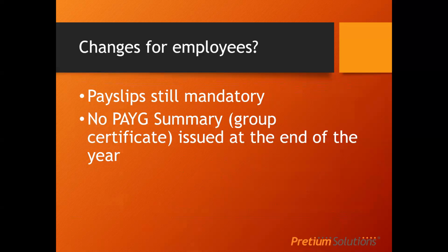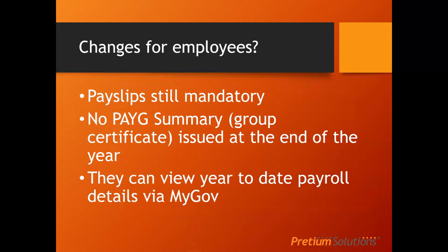On the flip side, they will be able to view all of their year-to-date payroll details at any time by logging into their MyGov account via the website. There will also be some other information available to them regarding their taxes and other benefits via the MyGov website. So it may be worthwhile registering for that MyGov if they don't already have it. And of course, the payroll information will pre-fill into their end of year tax return if they're using an electronic tool, which everybody now has to use to submit their tax return to the ATO.